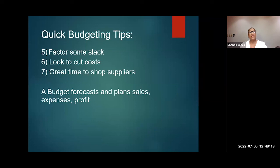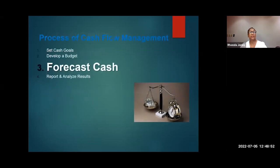Put some slack in there. Sometimes, depending on what business you're in, there might be a little slack where the sales might be slow. There are particular times for that, so you have to know that, so you can factor that in and look to cut costs. It might be a great time to shop with suppliers. If you have a supplier and you want to cut costs, you might want to see if you can negotiate a new contract or a new price with those suppliers, or look around and shop for other suppliers to keep yourself within that budget. So a budget forecast and plan sales, expense, and profit. These are important things to consider.